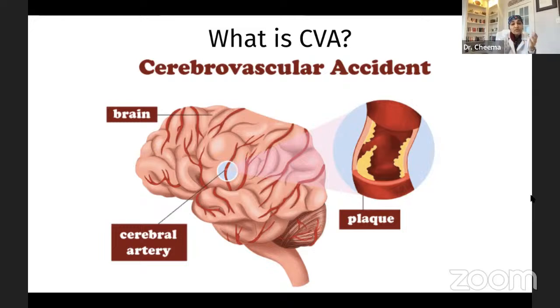Basically, stroke is a disease that affects the arteries leading to and within the brain, supplying the cerebral cortex. It is the fifth cause of death and a leading cause of disability in the United States. You have to pay much attention that it is a leading cause, and we have to pay attention to how we can prevent it. There are preventive measures, and God forbid if someone has a stroke, how we can help.